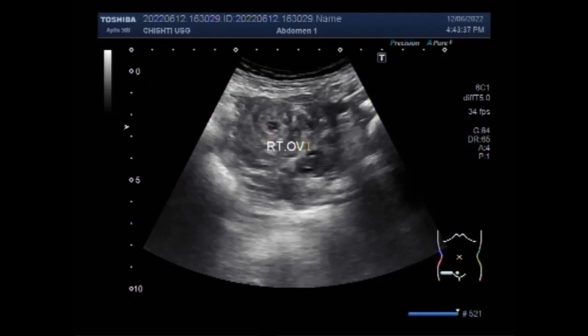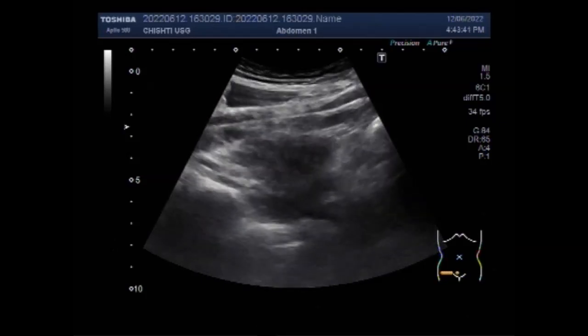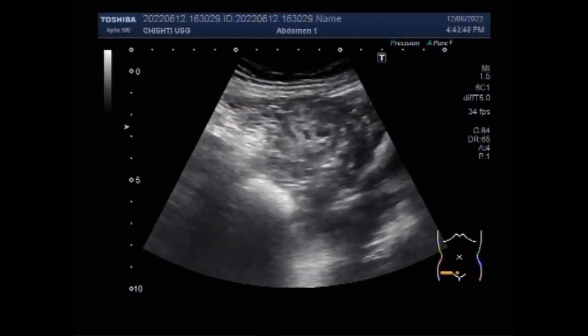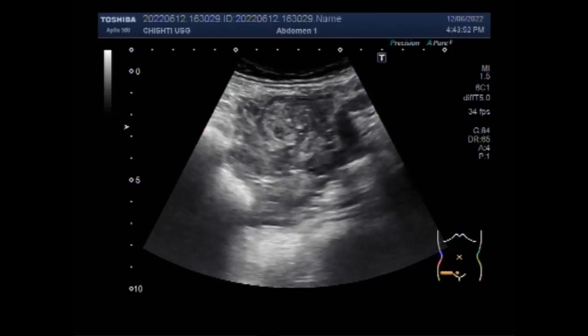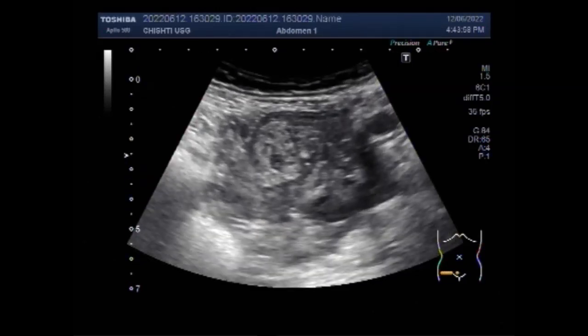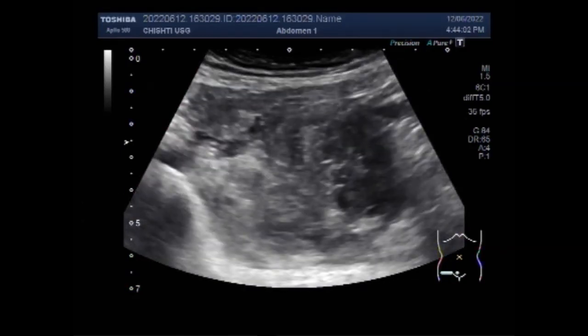A thickened endometrial lining after miscarriage is a normal finding. Therefore, based on the available evidence, clinical signs and symptoms rather than the endometrial thickness should guide treatment options. None of our subjects with an endometrial thickness greater than 15 mm required surgical evacuation.